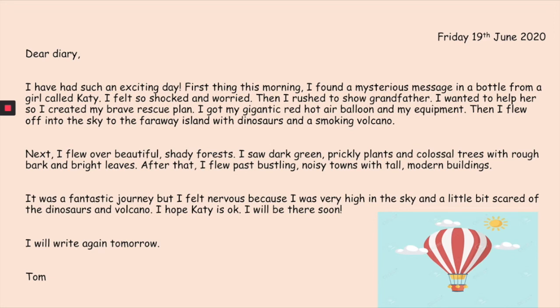Next, I flew over beautiful shady forests. I saw dark green prickly plants and colossal trees with rough bark and bright leaves. After that, I flew past bustling, noisy towns with tall, modern buildings. It was a fantastic journey, but I felt nervous because I was very high in the sky and a little bit scared of the dinosaurs and volcano. I hope Katie is okay. I will be there soon. I will write again tomorrow.